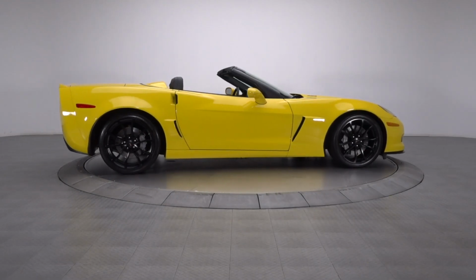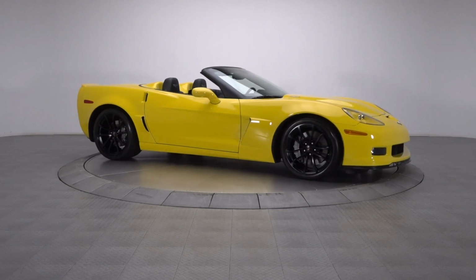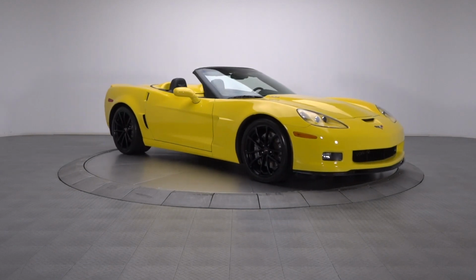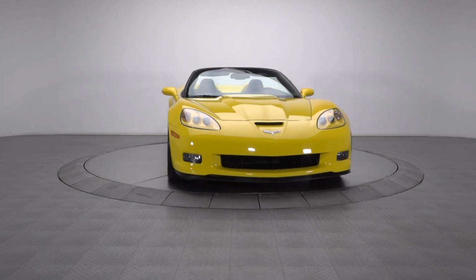With polished aesthetics, Z06 athleticism, and a drop-top driving experience that's primed for optimal enjoyment, it's easy to see why the 427 convertible remains an in-demand superstar.